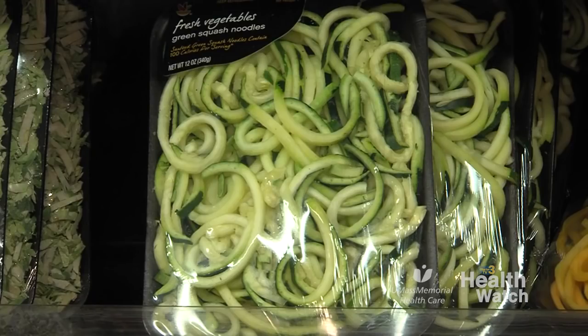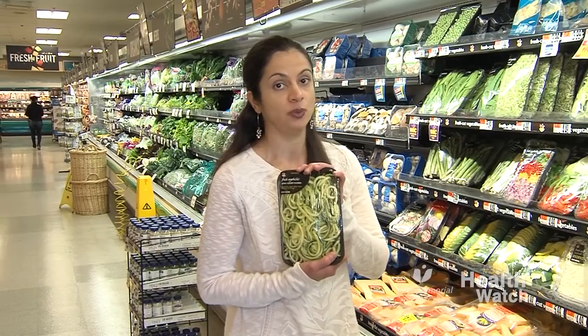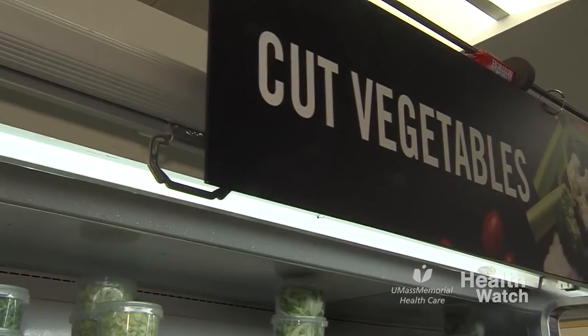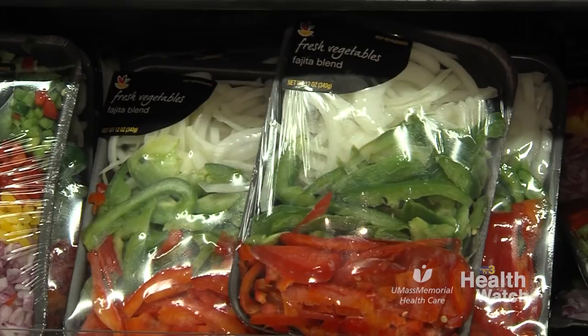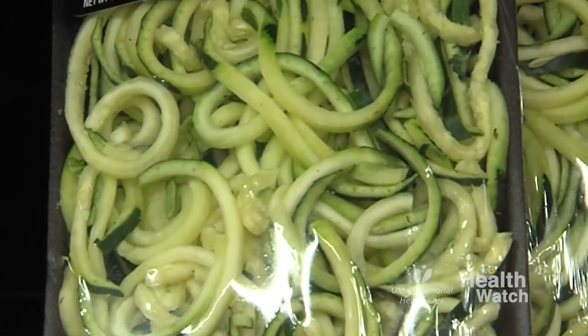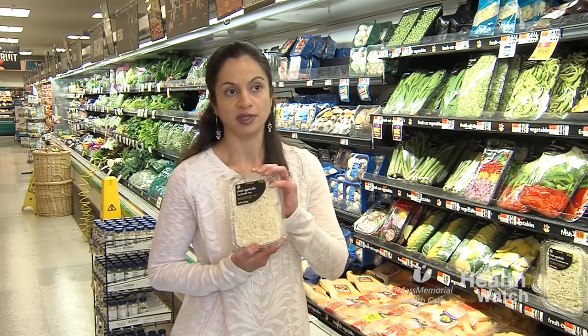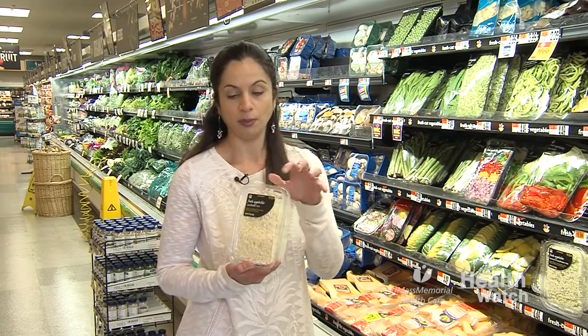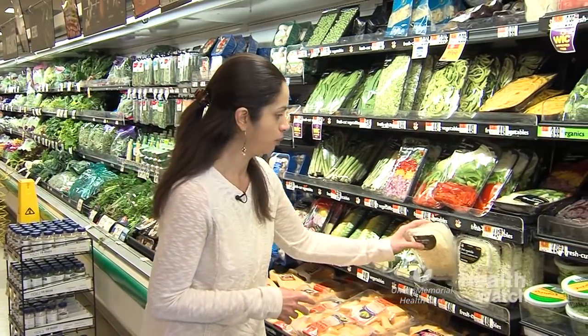A lot of these pre-chopped, pre-prepped vegetable items, like zucchini noodles. These are great stir-fried with some tomatoes, garlic, basil, and Parmesan cheese. Asian stir-fries can incorporate chopped, sliced onions and peppers really well. Riced cauliflower is a really low-cal alternative to rice. Pre-crumbled, this would take a lot of time to prep at home, but here it's nice and prepped and easy.